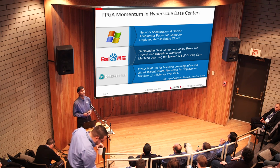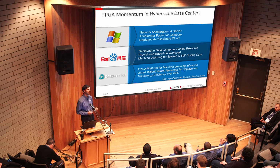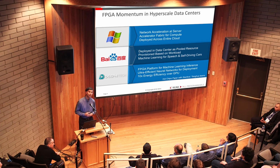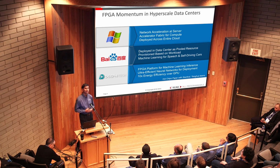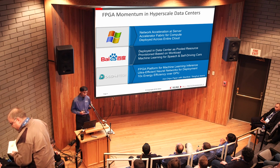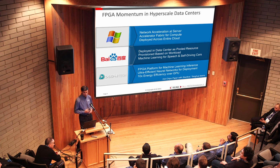We recently announced with Baidu that Baidu is also using FPGAs in the data center for machine learning, and they're using a Xilinx FPGA for that. In addition, DeePhi Tech is another company that announced at Hot Chips a mechanism to significantly accelerate machine learning inference with FPGA. So these are all examples of where FPGAs are getting more mainstream in use. And what we are going to talk about today is what applications we are going after in terms of accelerating in the data center.